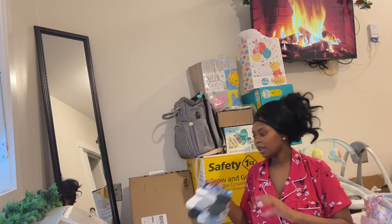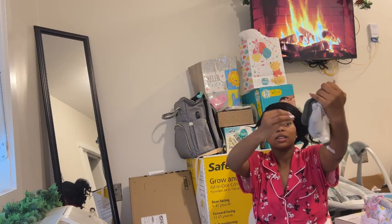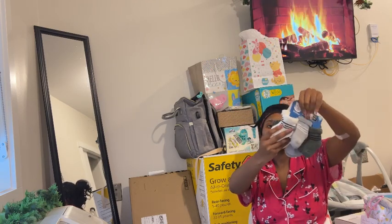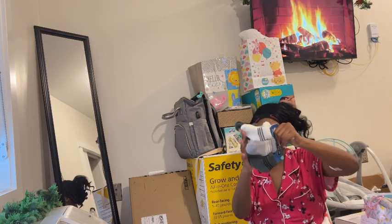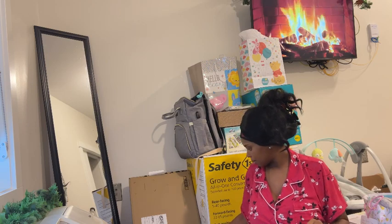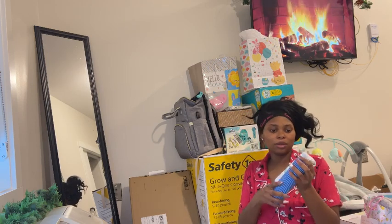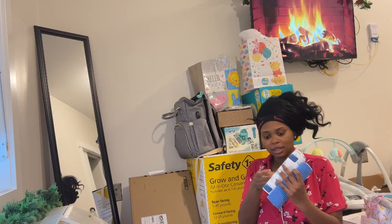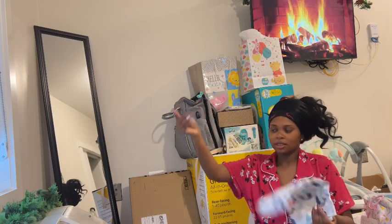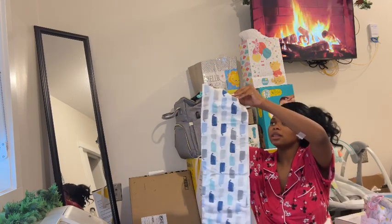stuff. Then also got the socks. How cute. I love these socks. There's these ones, you know, green, white, gray, and then we have the other ones. So this is cute. I got baby blankets, just smooth little blankets. Let me open this one. I like the whales one. So cute.